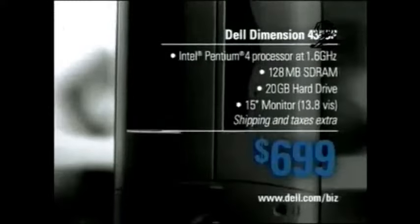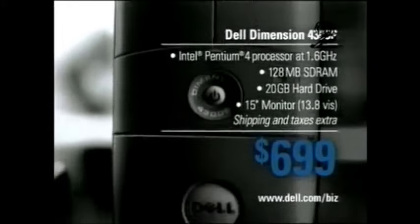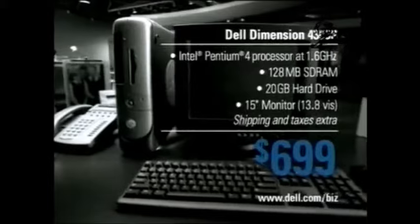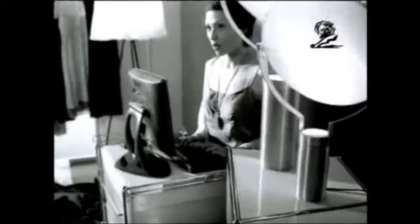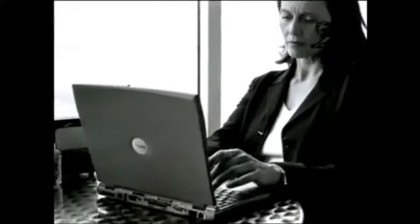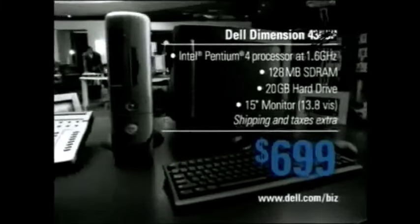What am I to your small business? I'm a Dell Dimension desktop with an Intel Pentium 4 processor for just $6.99. Serious upgrade in power without the annoying upgrade in price. But look closer. What I really am is a better way for your business to do business. Customized to fit your needs and backed by award-winning service and support on the phone or online 24/7. Allow me to grow your business.